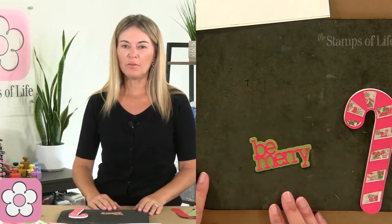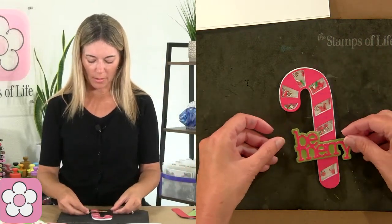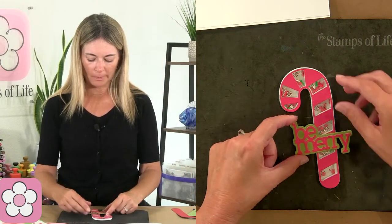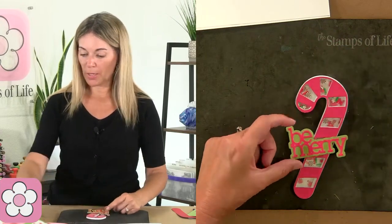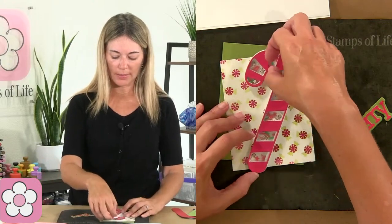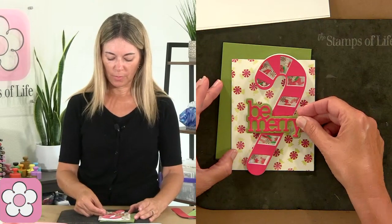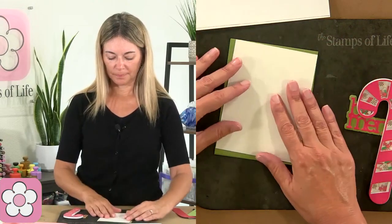Be merry. Isn't that cute? Just simple, simple. So that is going to go right there on my candy cane. I guess I really don't have time to do the bow. And now I'm going to decide if it's going to go on this or not. So let's see. No, too much. What if we just did white?